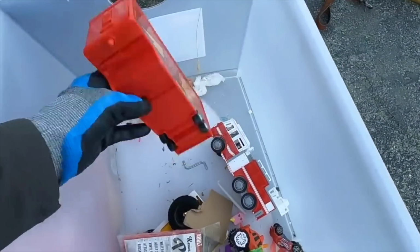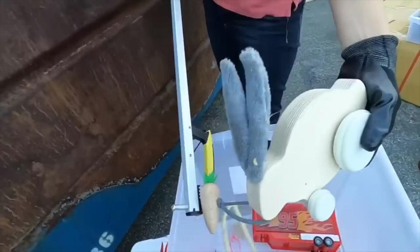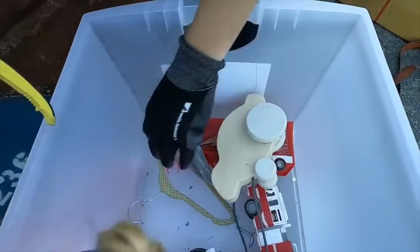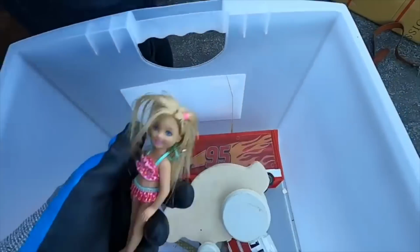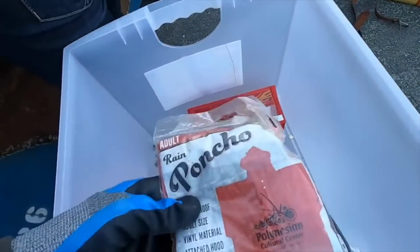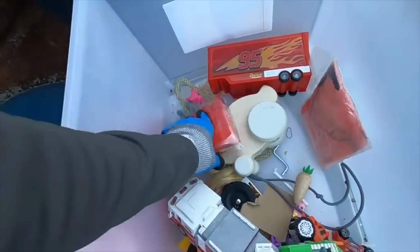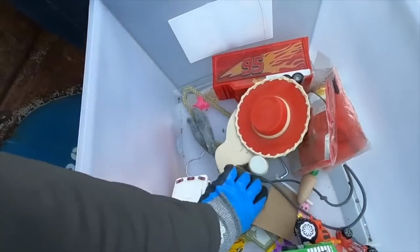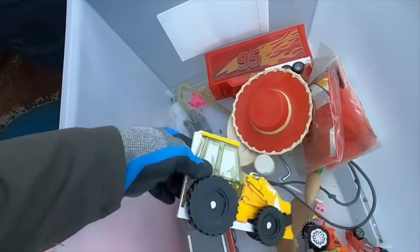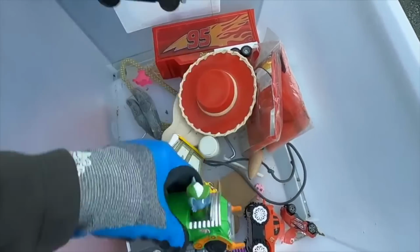We know some kids who like fire engines. This is so adorable. It's cute. Oh my gosh. That is so cute. Rat-a-tat. We saved you. Here's a poncho. Fire engine. Oh, another poncho. Looks like Woody's hat, but I don't see Woody yet. She's found Woody's hat. These are cool little books. Is that Paw Patrol? Probably.